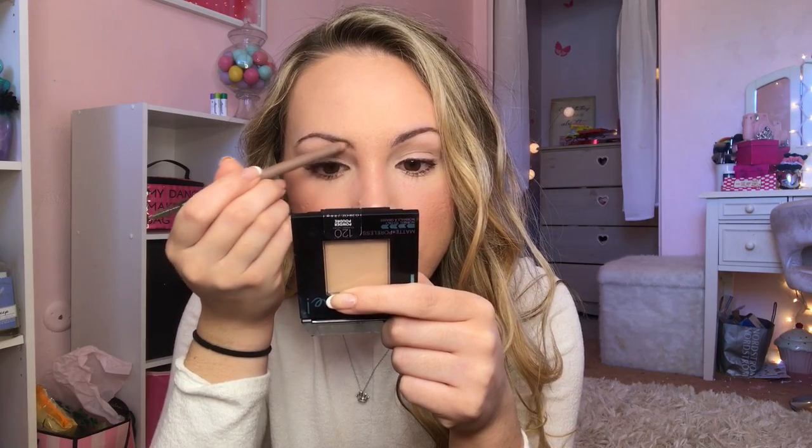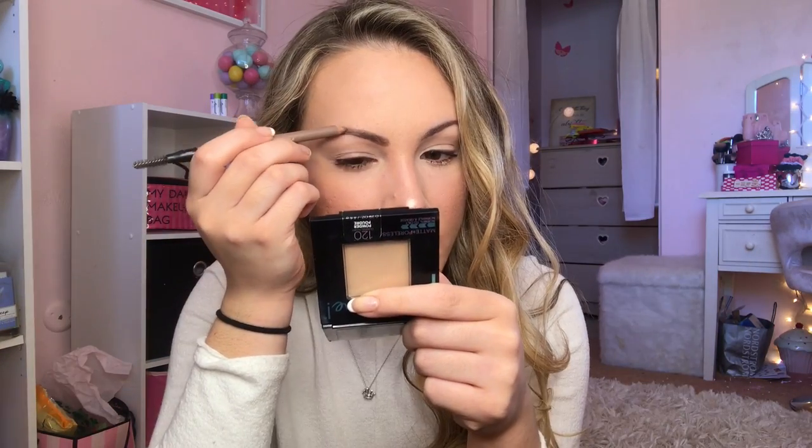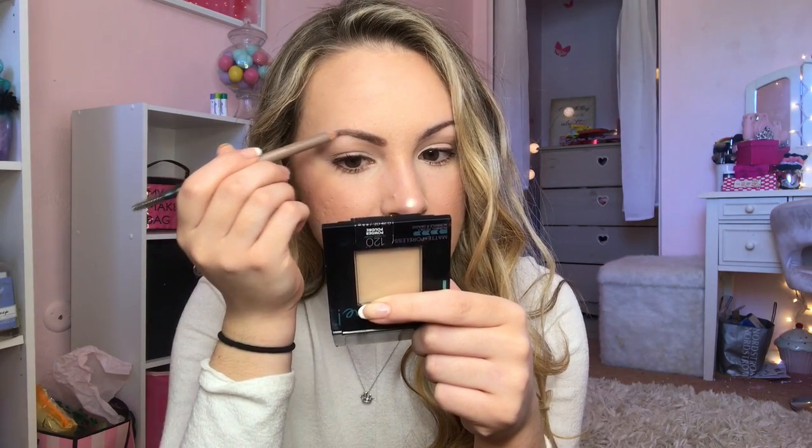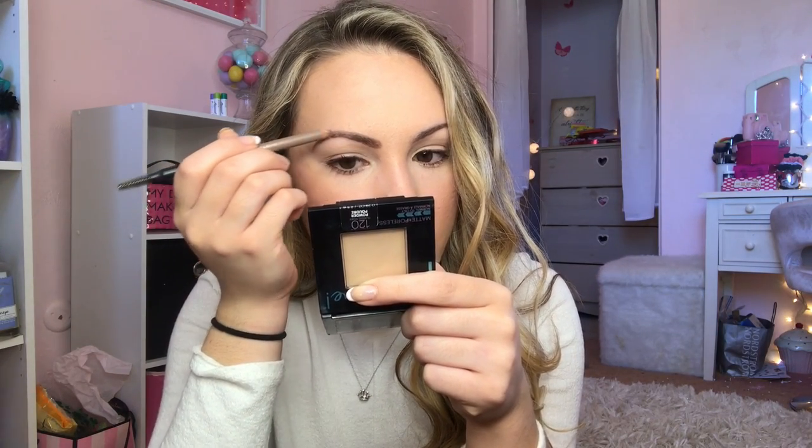So once they are all brushed out, I'm going to take the other side of the brow pencil. I am just going to do some light strokes, okay? Light strokes. I kind of make the arch a little bit higher than it really is, just because I like the way it looks. But generally, I try to follow the natural shape of my brow, with the exception of, like I said, kind of going up a little bit higher right about here.